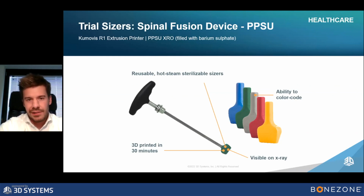I was already mentioning Radel. So this is a very attractive material for instruments. On this slide here, we can see spinal fusion trial spacers available in different colors for different sizes and lordoses, so color coding is possible with this material. Printing time of one of these devices is ballpark 30 minutes. And we're also developing full processes for the post-processing, meaning how we get a smooth, shiny surface on these devices. Of course, during the development of the process, we are also showcasing the mechanical properties after sterilization up to 500 cycles for these materials.